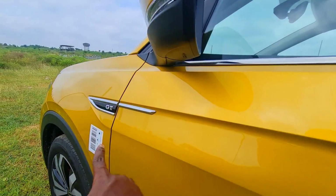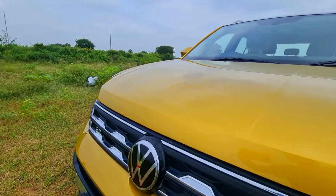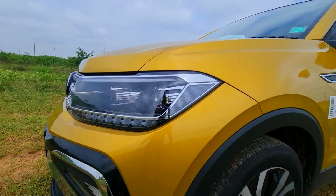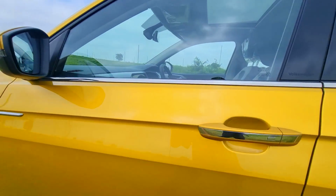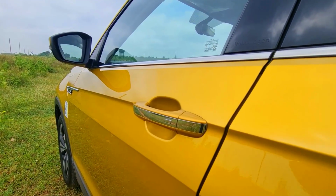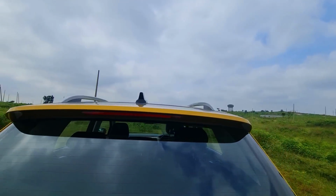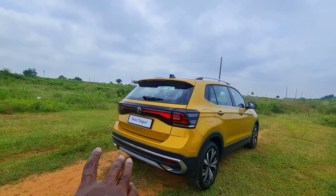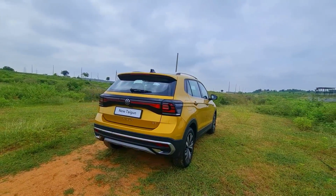Other part is the GT badging right here, also the GT badging right here. This really means a lot. The lamps look absolutely stunning, and then of course you have these door handles with the chrome line running across, a hallmark design element, and it looks super premium. Now at the back you have the rear spoiler, shark fin antenna, and the tail lamp cluster, as I told you, the Taigun badging right over there, GT badging again, Volkswagen logo, and the sportier rear bumper.